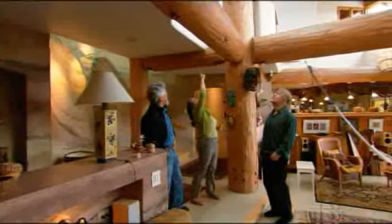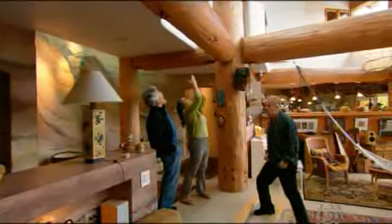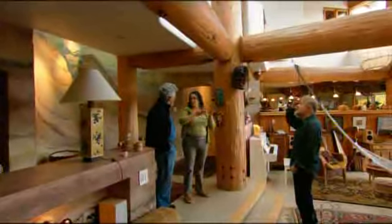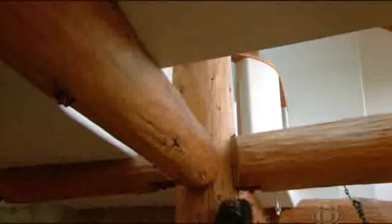Those big timbers up there, recycled timbers that used to be part of an old logging bridge, have been installed to provide additional structural support to the house. And they make a good place to hang a hammock.